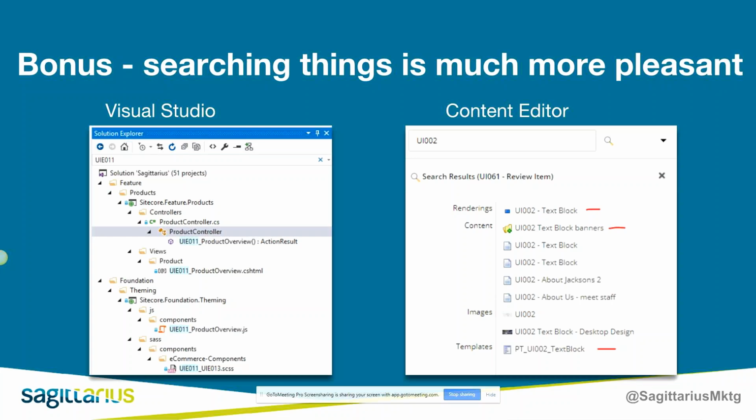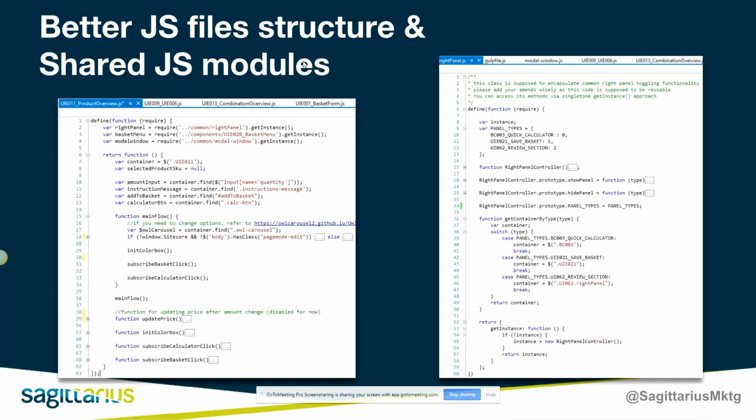The next good thing, I believe, is that we have a much better JavaScript file structure. So we have a main flow function, which holds our main flow, obviously, and in this function we can see what functionality is going on, and in which order. All functions are declared in a separate block. All variables are also declared in a separate block, and we also require any shared modules at the top of the file. Of course, probably some more comments would be better, but the function naming is quite understandable, I guess.